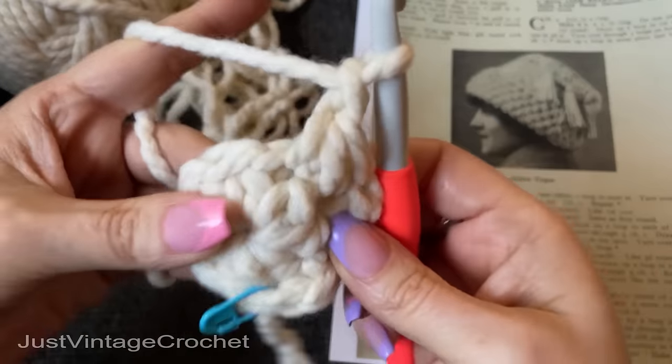Another little extra tip for you. I'm just sort of working these out as I go. Almost ready to come back to you.